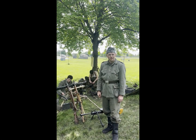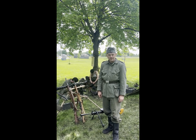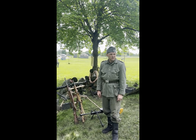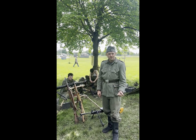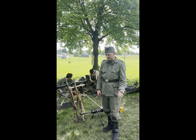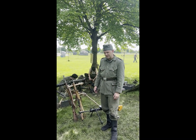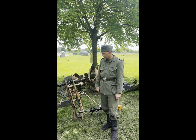My name is Arthur Yanka. I'm a member of the 716th Infantry Division Reenacting Unit based out of the Midwestern United States. I'm just going to give you guys a brief overview of what the 716th Infantry Division did during World War II, a little bit about its composition, a little about what makes it a unique unit to reenact, and then some of the gear that we have that portrays what the unit was all about.